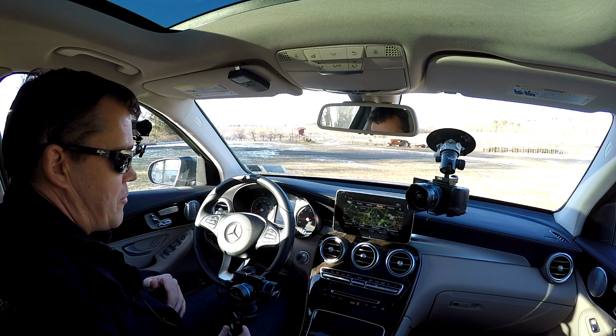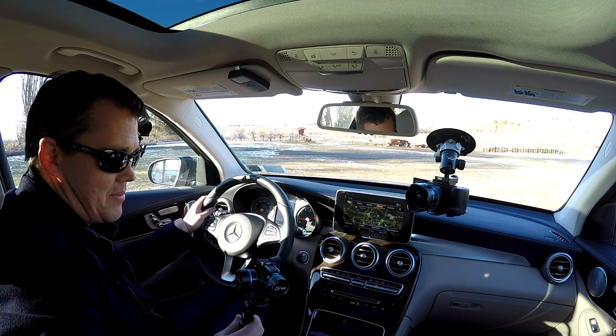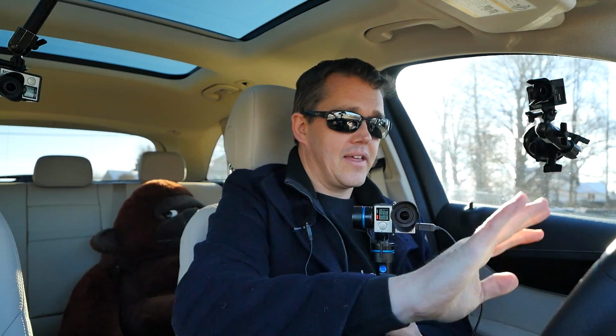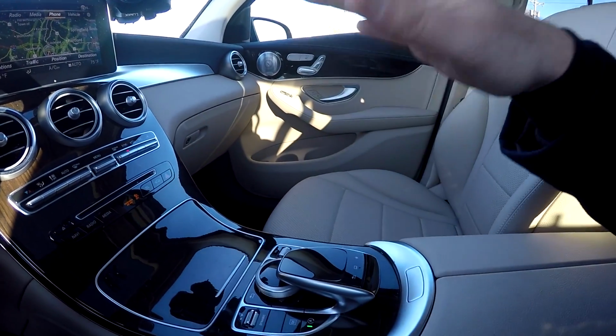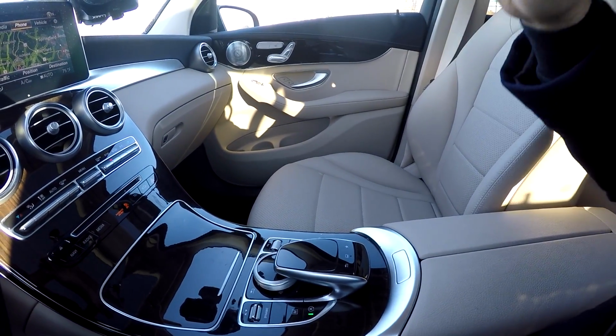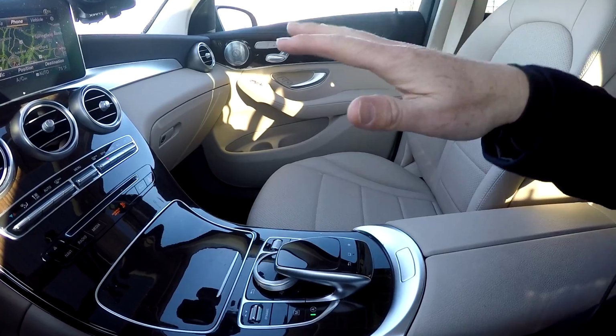Okay, and a quick look around the inside. Like all modern Mercedes, I've got a lot of good things to say about the interior. The first thing I'll say is that it feels very roomy in here. Maybe it's just the lighter materials that give it that impression, but it just seems bigger than a Q5 or an X3. It's a nice place to be.